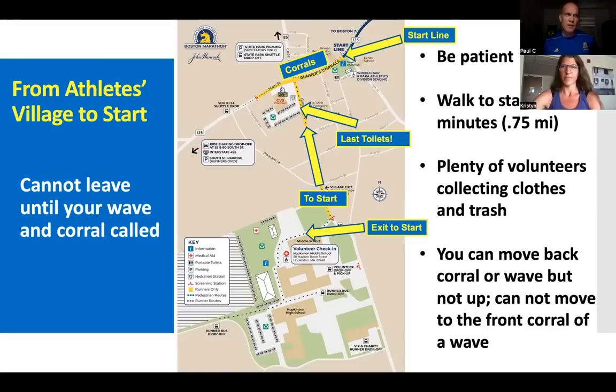What I mean by that is, let's say you've got friends in wave two, corral three, and you're in wave two, corral five, and you all want to run together. Well, they can move back to your corral five, but you can't move up to their corral. By the same token, I've done this with a friend in the past where I was in wave three, corral one, and she was in wave two, corral whatever. She wanted to run with me, so she could move back to my wave, but I couldn't move up to her wave. However, if you move back from a wave to the wave behind you, you can't move to corral one. You have to go to corral two. So she came back to my wave, and I had to move back to corral two to run with her.